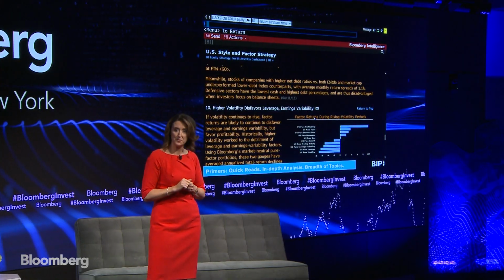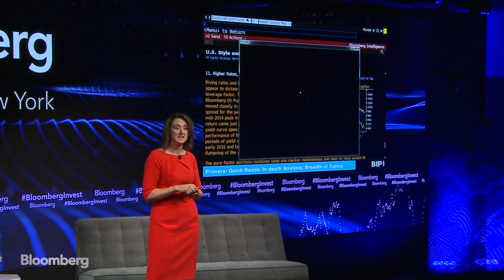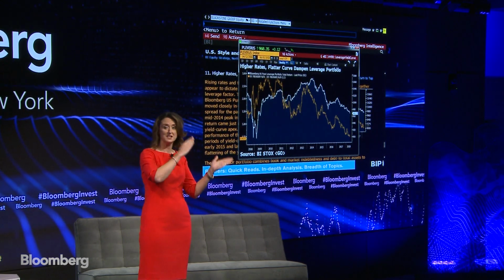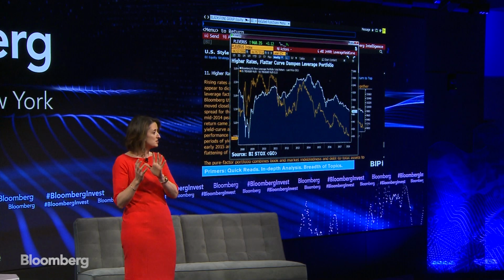Let's talk about 3. The first is leverage. You want to avoid the most highly levered companies in the S&P 500. What we're showing on the screen here is the pure leverage portfolio designed by Bloomberg, plotted against the yield curve. And what you find over time is as the yield curve moves, so moves the pure leverage portfolio.